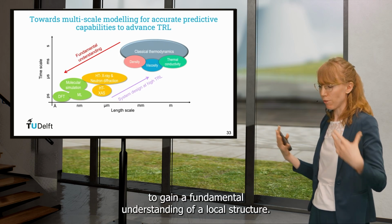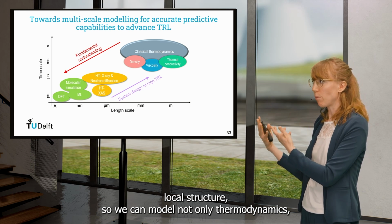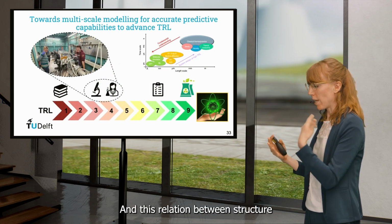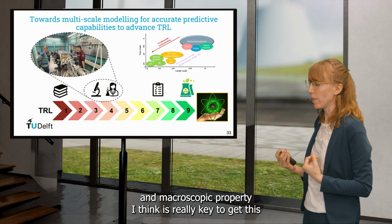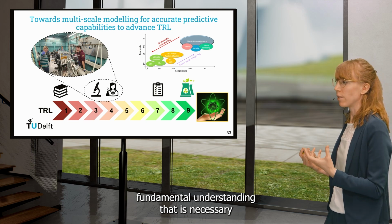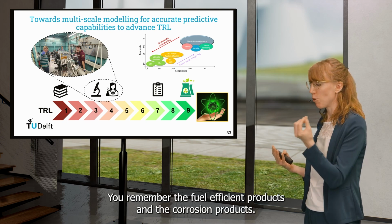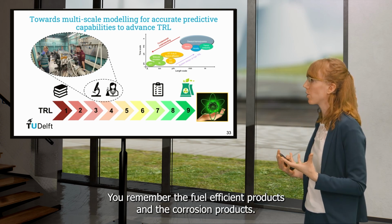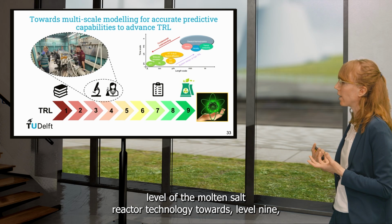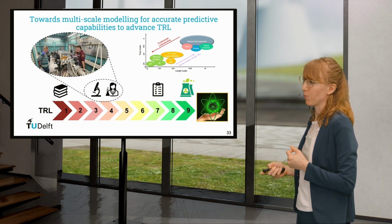In the end, we want to gain a fundamental understanding of a local structure, so we can model not only thermodynamics, but also density, viscosity, and thermal conductivity. And this relation between structure and microscopic property, I think, is really key to get this fundamental understanding that is necessary to build predictive models when we will be dealing with multiple elements. You remember the fuel, the fission products, and the corrosion products. So with that, we really hope we can bring the technology readiness level of the molten salt reactor technology towards level 9, which will be the commercialization of this type of reactors.